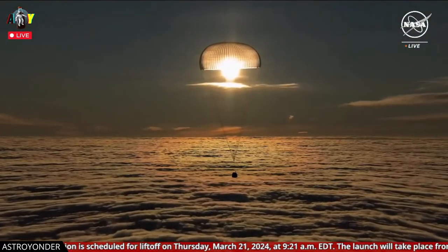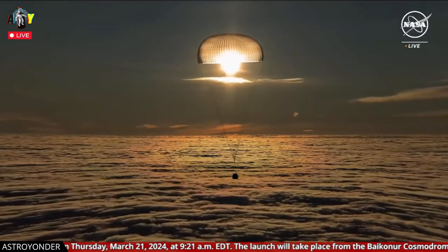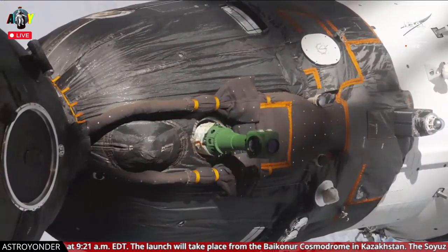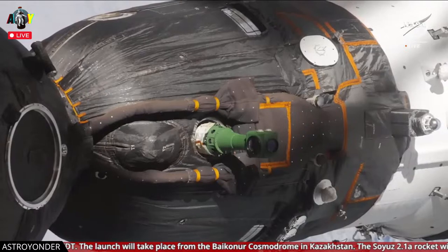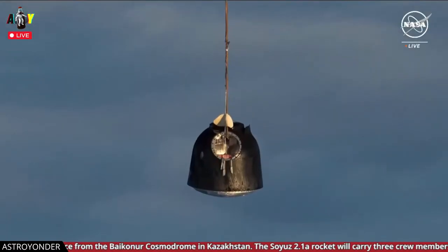The descent module also contains a guidance, navigation, and control system used to maneuver the vehicle during the descent phase of the mission. This descent module is 7.3 feet long with a diameter of 7.1 feet and a habitable volume of 124 cubic feet. It is the only portion of the Soyuz that survives the return to Earth.